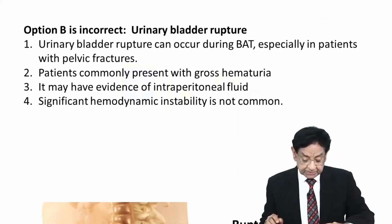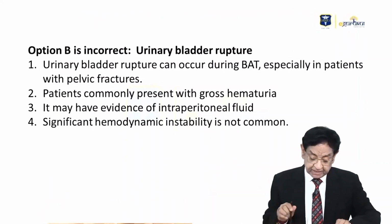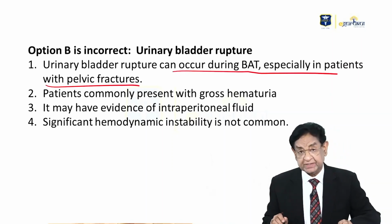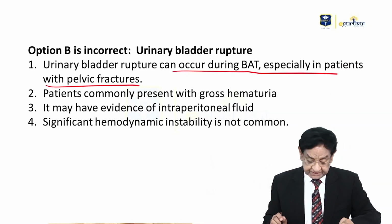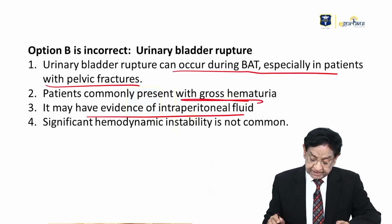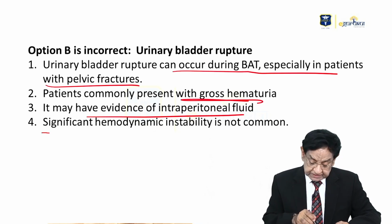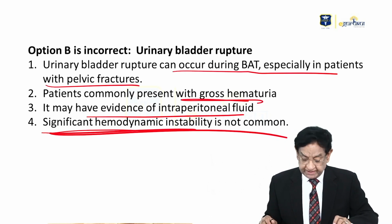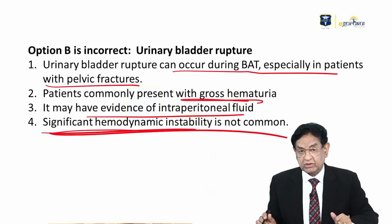Let's look into the other option. Option B, urinary bladder rupture can occur during BAT, especially in patients with pelvic fracture, which is not there in our case. Patients commonly present with gross hematuria. There may be evidence of intraperitoneal fluid, but despite that, significant hemodynamic instability is not common. It can happen, but not common.